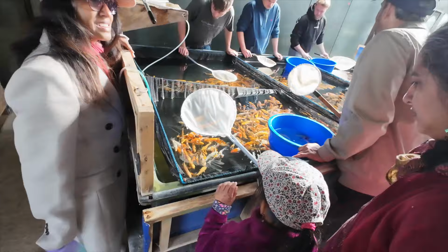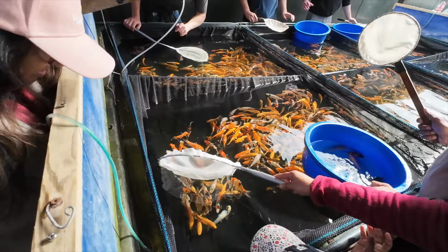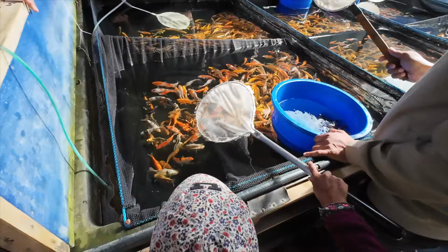Pick your own fish. Oh, that's a nice one. Oh, that's an even nicer one. Starting young on the koi.